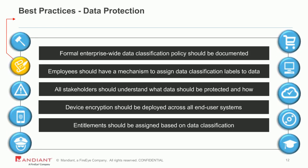In addition, one thing I would add here is that not only should employees have the mechanism to assign data classification labels, but they should also be aware of what the different data classification levels are. It's not enough just to develop the policy. You really do have to present it out and communicate it and disseminate it amongst the end user base so they actually know where to position data within your network.